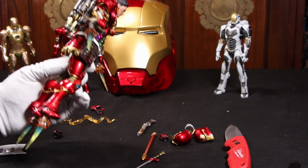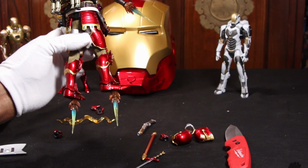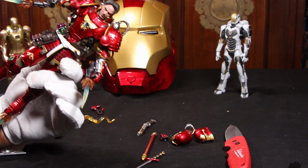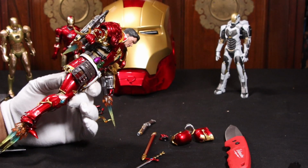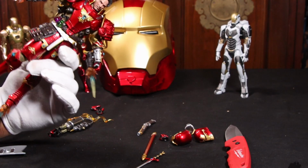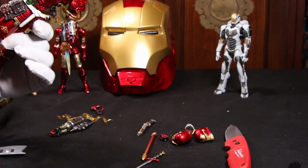If you just want Tony for some reason to be wearing his yellow chainmail underwear, you can do that. He'd still be wearing some boots and some gloves. And there goes the backpack, which is magnetized. Sometimes it falls off. But you could do that. Yeah, I think that's everything.